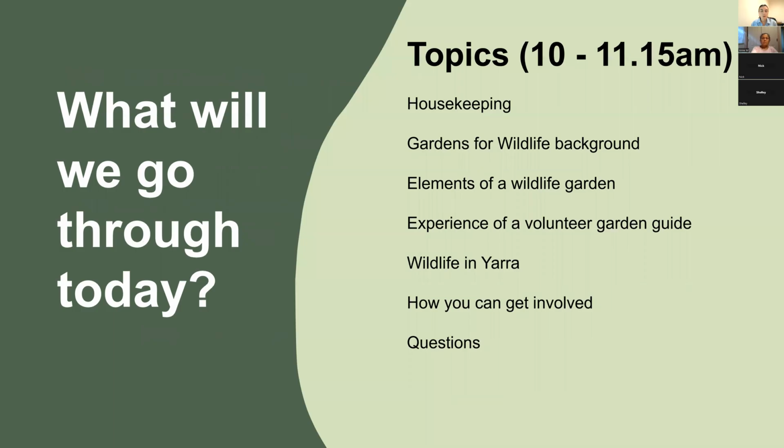Just really quickly, what we're going to run through today: some housekeeping, what Gardens for Wildlife is, elements of a wildlife garden, which Anne is going to talk about, and also her experience as a volunteer garden guide. I'm going to have a bit of a chat about a more local context to Yarra, and then talk about how you can get involved in the program. It should go for about an hour, and we'll have time for questions at the end.